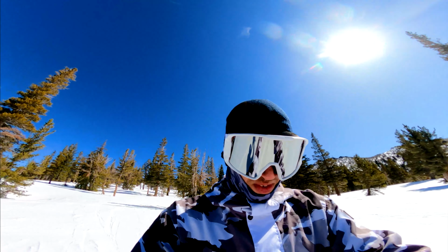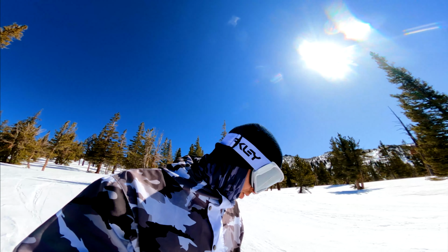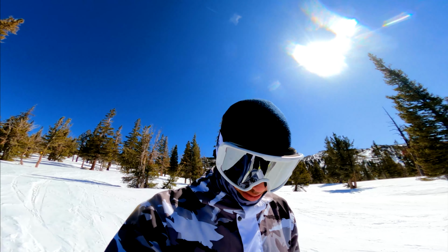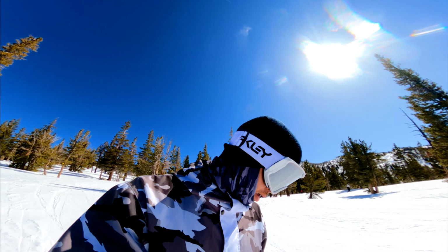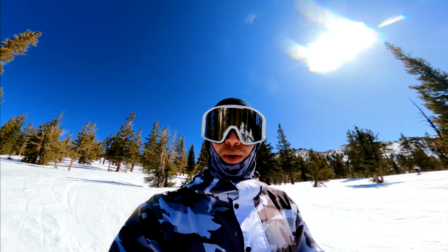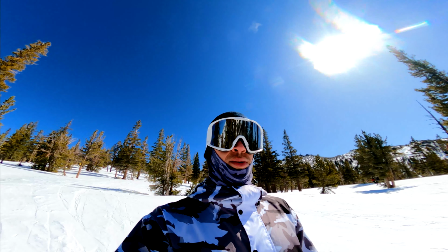Guys, so this is a 1.5, 1.25 on the Warpig. It is surprisingly stiff, which I wasn't expecting. And even despite the taper from the nose to tail, riding switch is actually pretty easy.